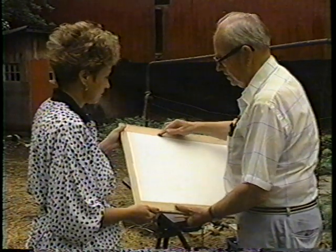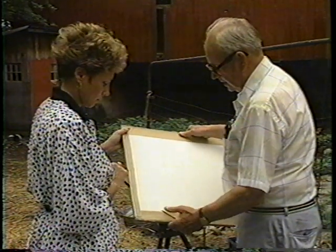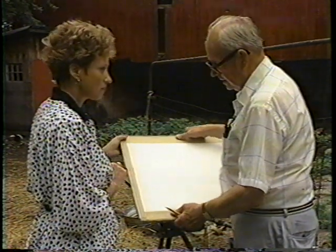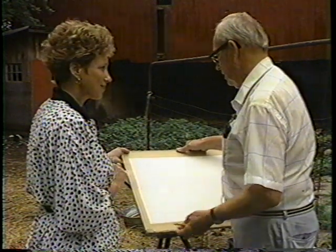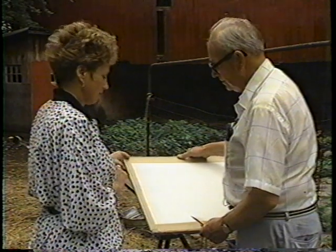This is roughly 14 and a half by 22. Is this what you usually use for your sketches? I use a lot of this paper, and I buy it by the quire. That is, I buy 25 sheets at a time from a wholesale house.